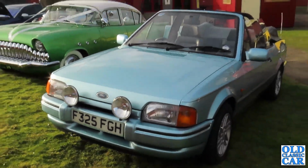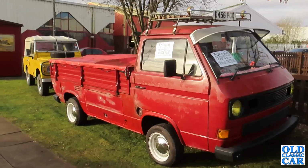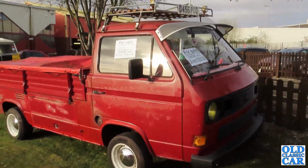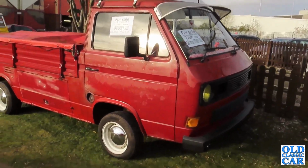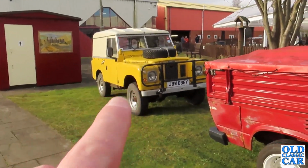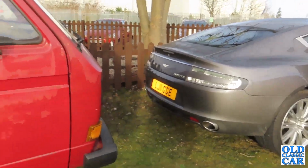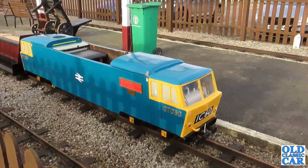To be honest, it's a lot busier than I thought it would be. An XR3i cabriolet here. I think these are the VW LT, if I remember correctly. There's an LT pickup truck, it's for sale, £4,500. Looks like a good usable vehicle, that. So you've got a Land Rover over there, a VW LT, and the Aston Martin Rapide. Real variety. I think they'll be running rides later.